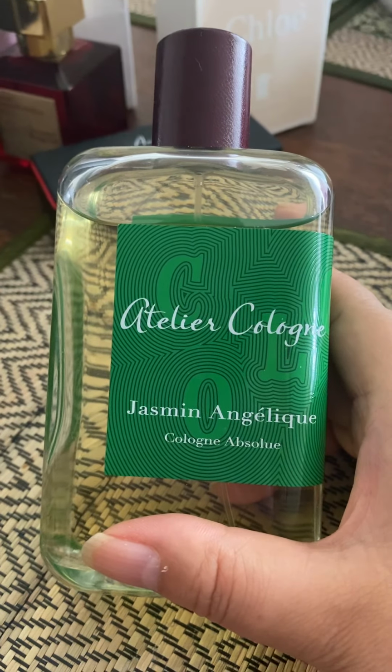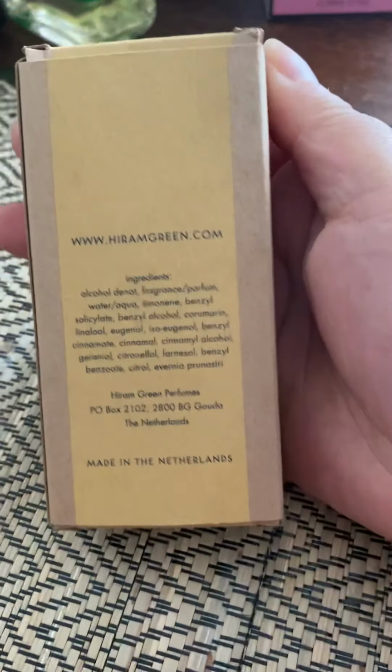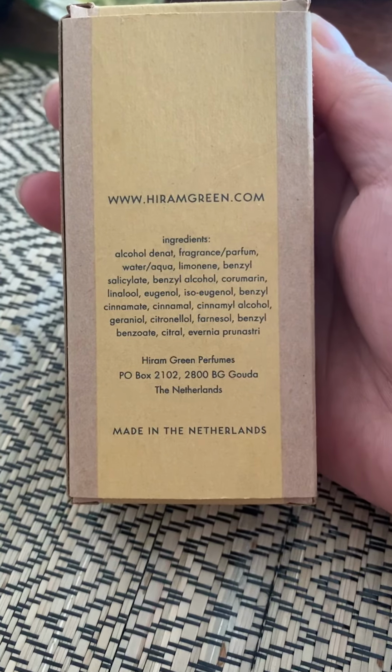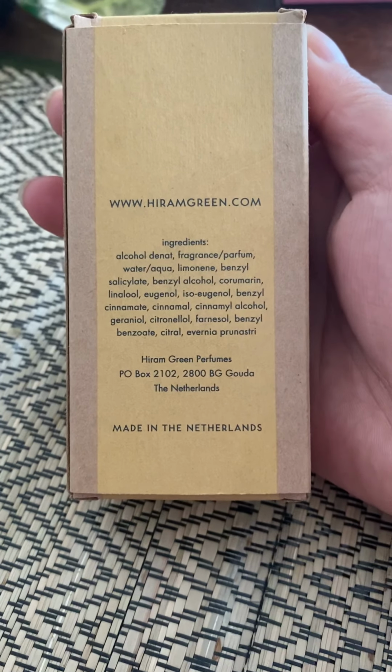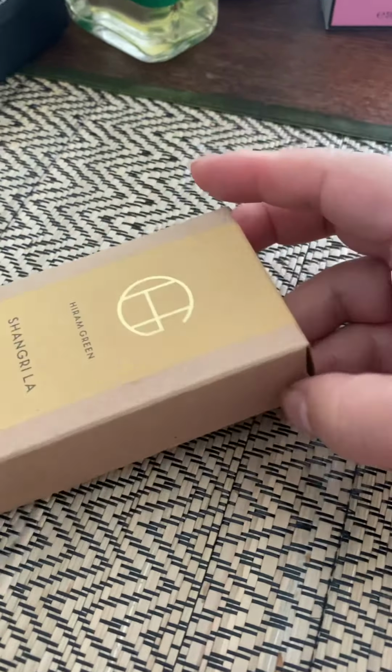Let's see. Oh, here's something, a niche. So this is Hiram Green, and this is from like a house from the Netherlands. And basically they make, what do you call it? Vegetarian or vegan or all natural type colognes that have a cult following.